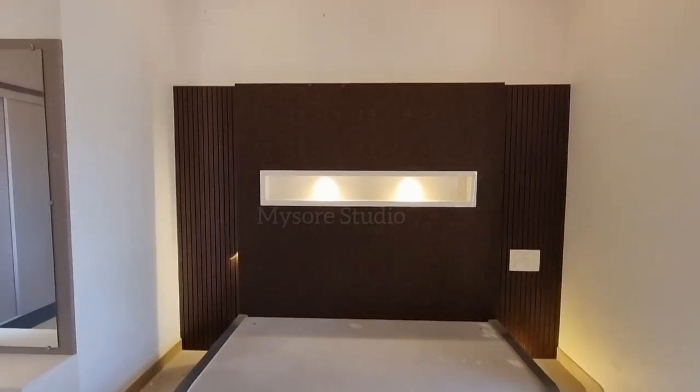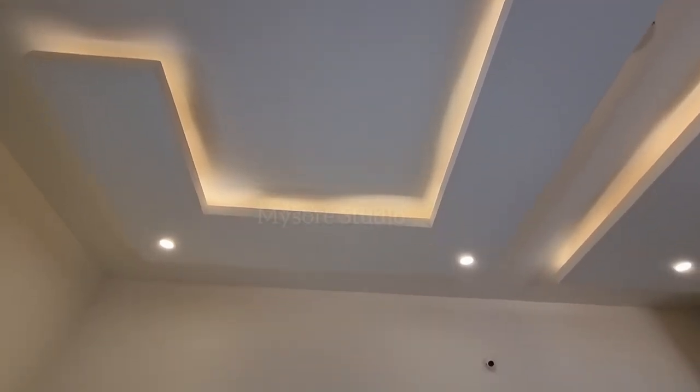Beautifully designed architect designed 4 BHK duplex house.